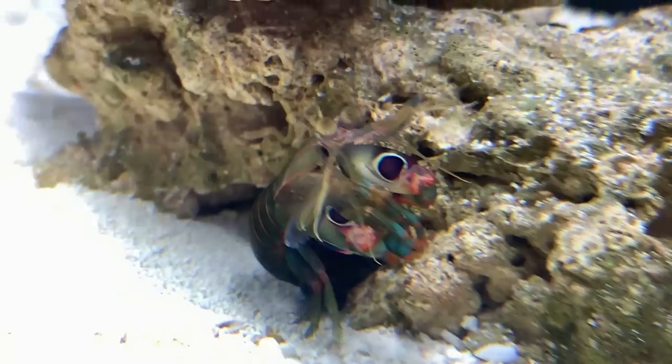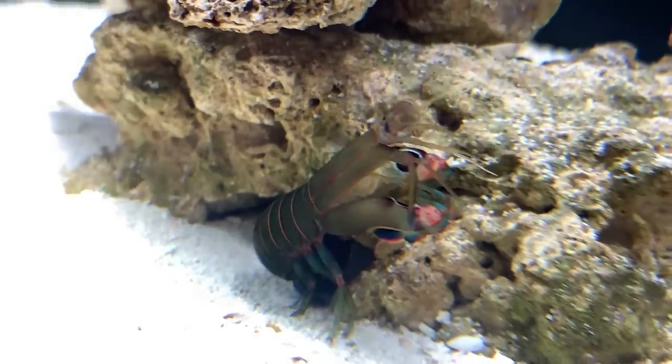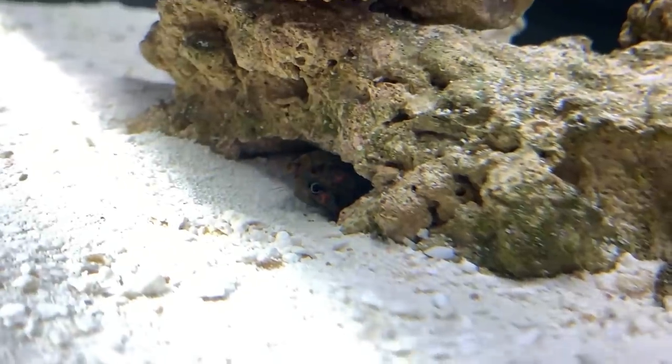Wow. Look at those colors, Lily. You see it? Oh my god, he's insane. What a high quality mantis. They're beautiful creatures. The clubs are at the bottom right there as I zoom in. Whoa, no, no, come back, please.